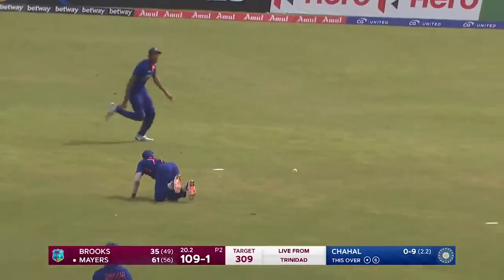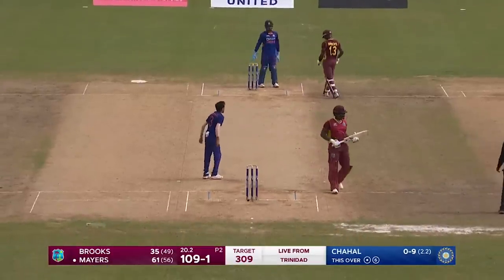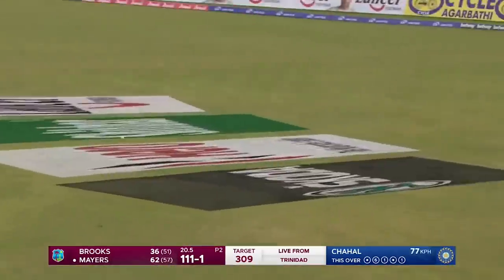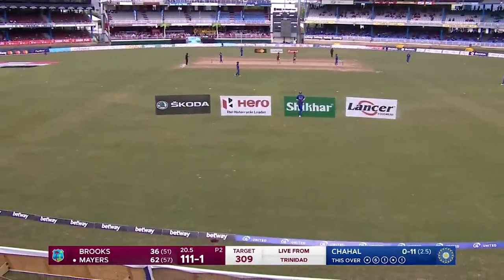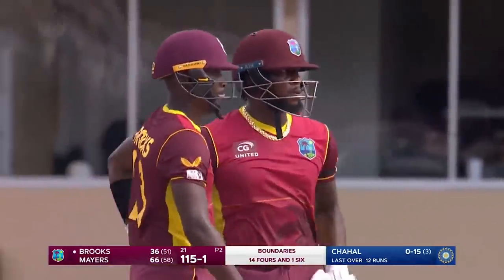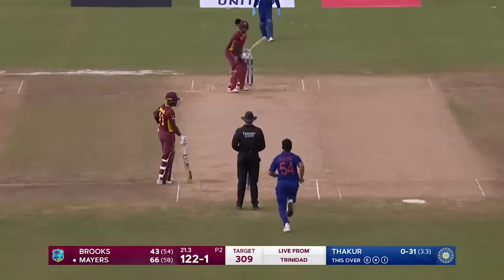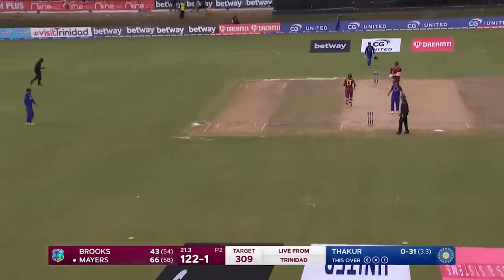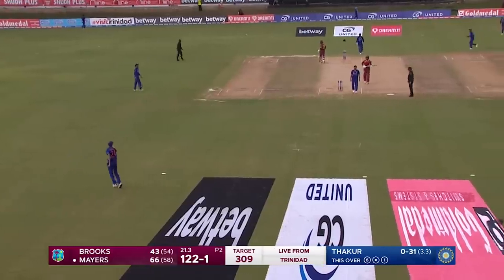And again. Just short of that fielder at cover point. And through the offside. Beautifully played by Kyle Mayers. He is looking dominant. 21 gone, 115 for one. This is good from the West Indies.